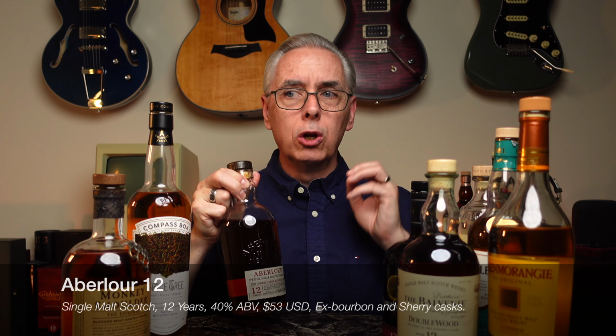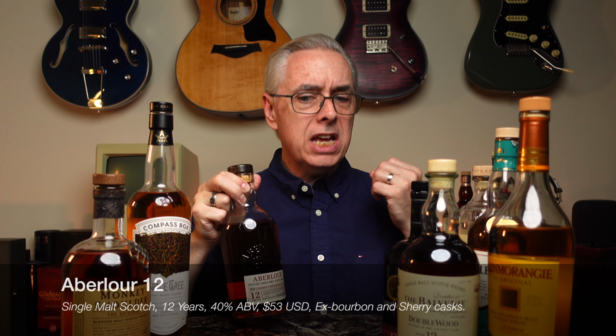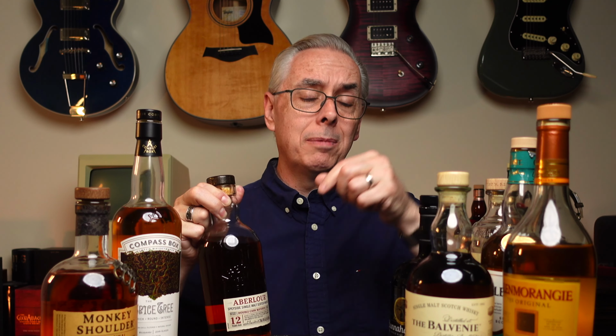I think you can learn a lot about what a sherry whiskey is from going to Aberlour, and if you're into this, if this tastes good to you, maybe you can try their sherry bomb, which is the Abuna. And if you do, let me know in the comments because I want to hear if you like it or not. It is one of my favorite sherry bomb whiskeys.